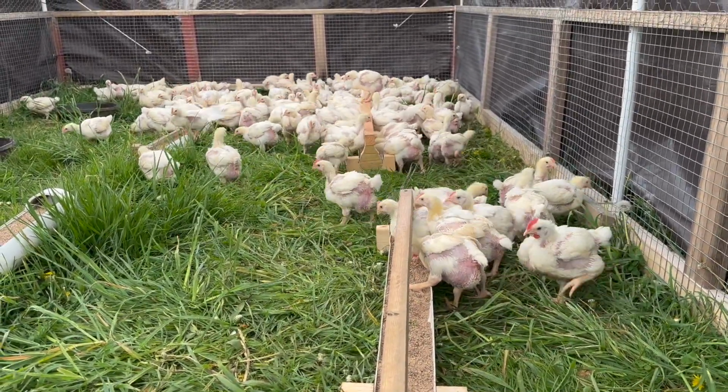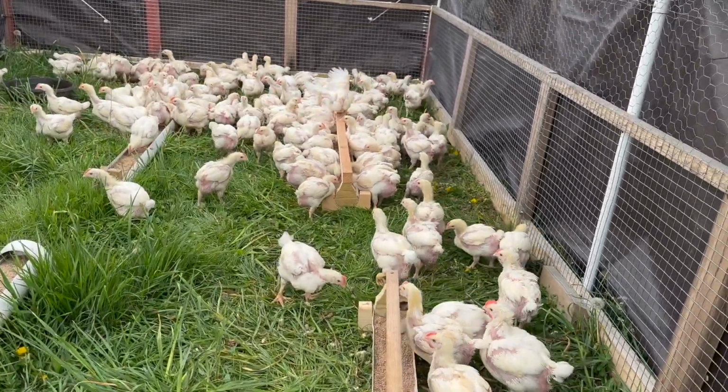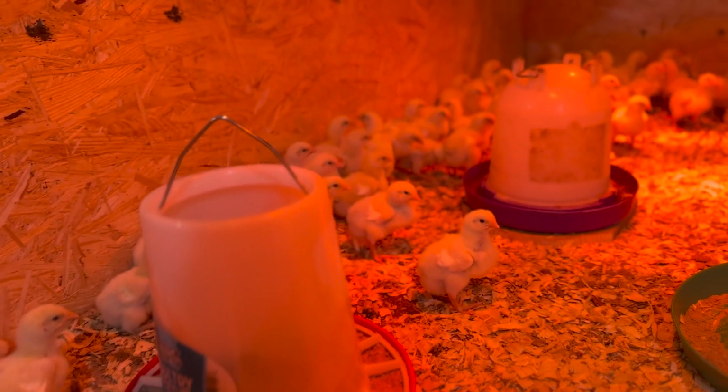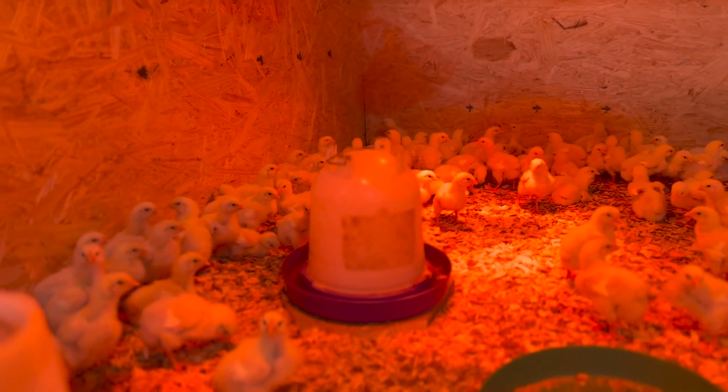But overall, we started out when it was cold, and I think some of the loss was from some heat and being able to regulate that heat a little better, and I've done a lot better on that. Our second batch of 150 over there, we have not lost one chicken yet. So we got 136 out here.